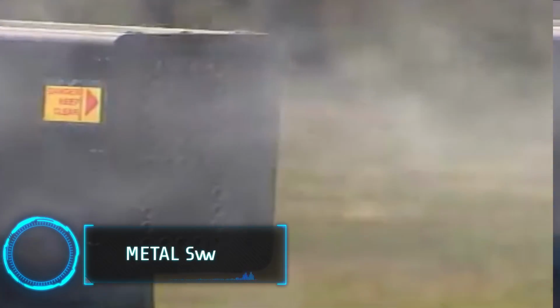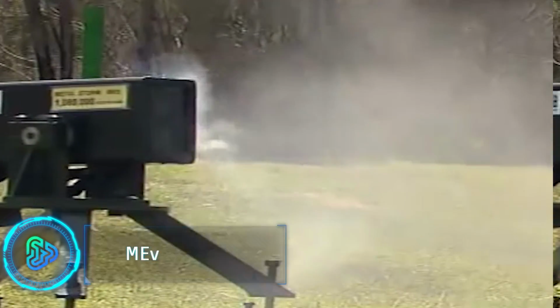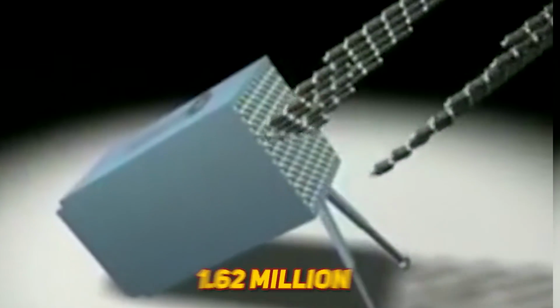Enter the realm of extreme firepower with the Metal Storm, a revolutionary weapon capable of firing an astonishing 1.62 million rounds per minute. Picture a wall of 24,000 9mm rounds moving at Mach 5, capable of penetrating any armor it encounters. Developed over 2 decades, the Metal Storm remains unparalleled in its class.